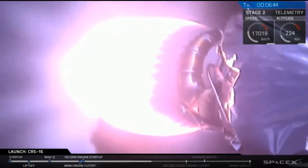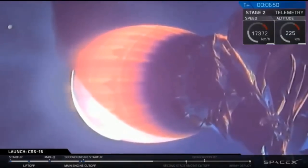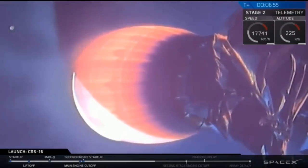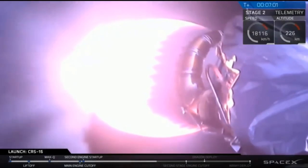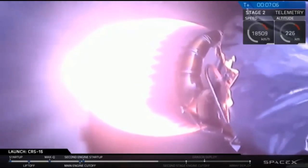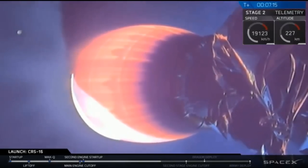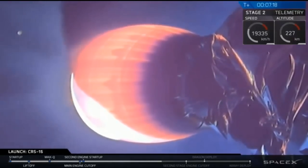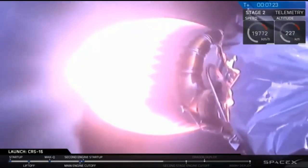Vehicle remains on a nominal trajectory. We're just coming up on T plus 7 minutes. The vehicle's still on a nominal trajectory towards low Earth orbit. And Merlin vacuum engine still performing great. We've got about a minute and 10 seconds left in this second stage burn.